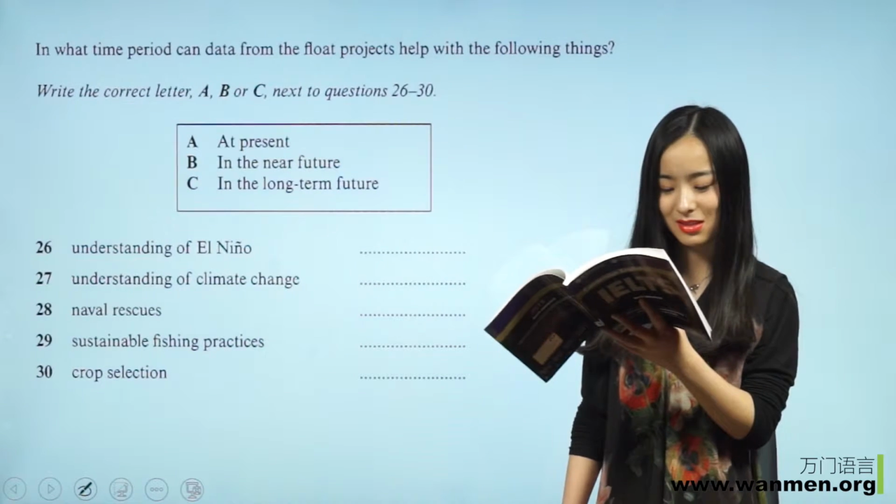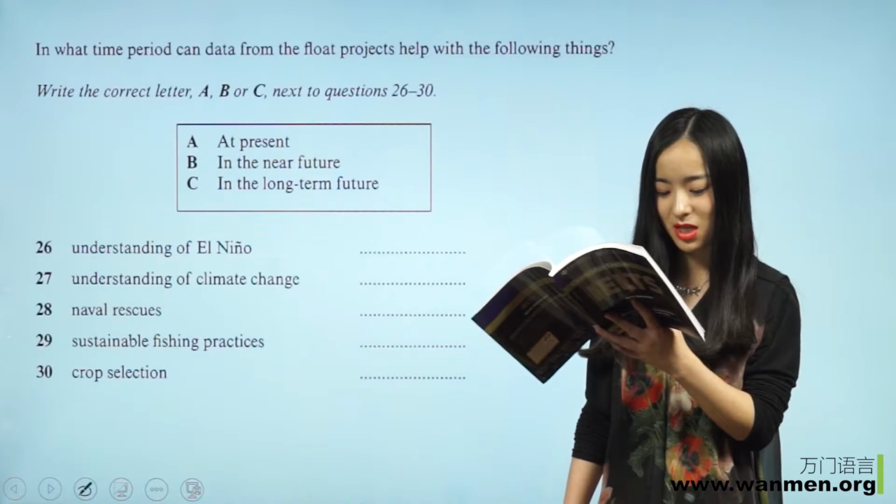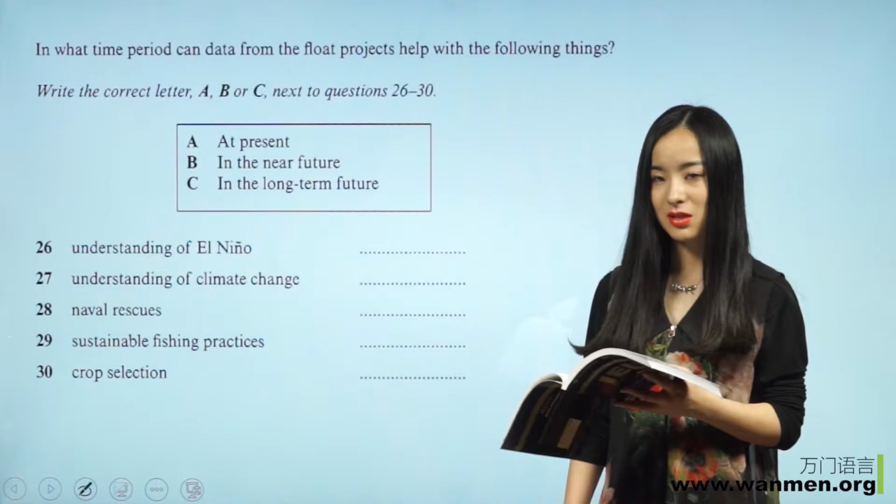For example, our understanding of the underlying causes of El Niño events is being confirmed by float data.